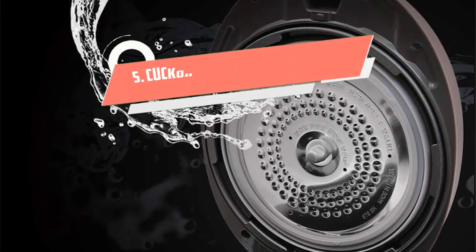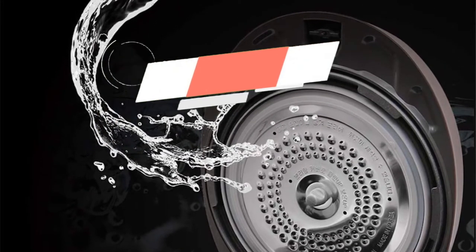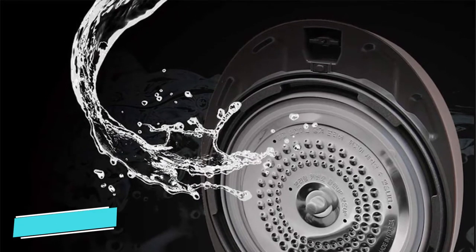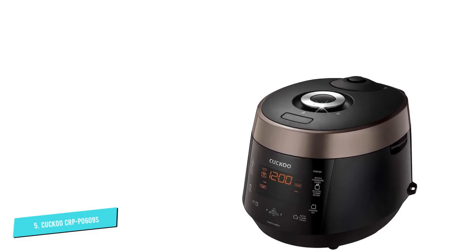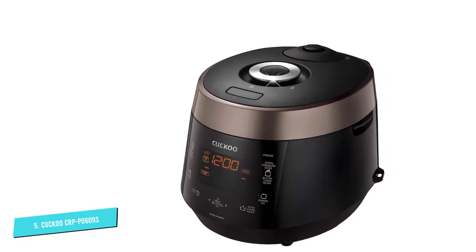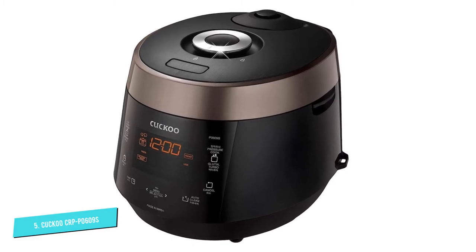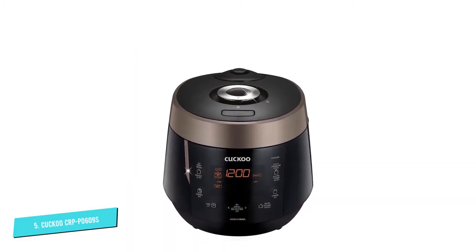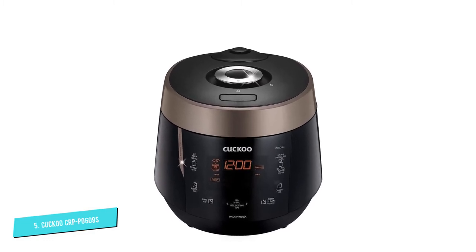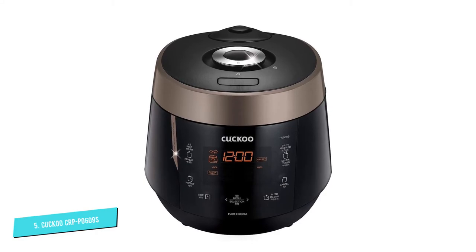Number 5. Cuckoo CRPP0609S Electric Rice Cooker and Warmer. The Cuckoo CRPP0609S Electric Rice Cooker and Warmer is a heating plate programmable pressure cooker. It has a non-stick coating to ensure that the rice grains are cooked to perfection without sticking or burning. The detachable stainless steel inner lid is easy to clean and dishwasher safe. This device is also equipped with an auto steam cleaning function.